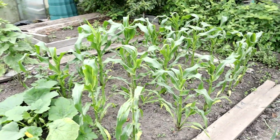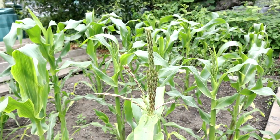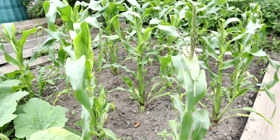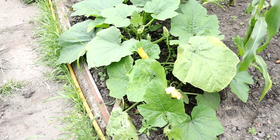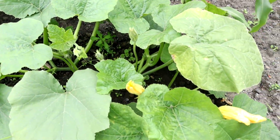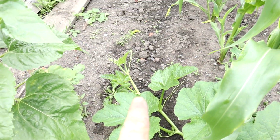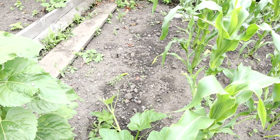The sweet corn has shot up again since the last video. It's got all the pollinators on. Well, not all of them have, but they're starting to come on now. So it's looking alright. This pumpkin has also put on quite a bit of growth. A couple of male flowers on there. I cannot see any female flowers on yet. But I've just trained it, so it's going to hopefully grow along there, out of the way of everything.